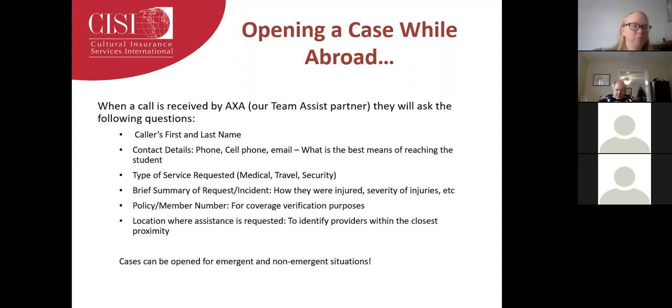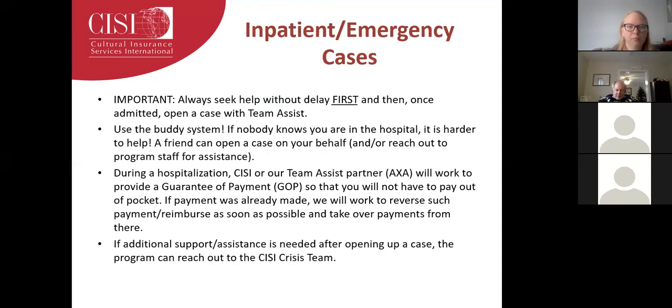Now, it's understood that if you're actually the one getting hospitalized, you're probably not going to be the one opening up the case. So it's always good to have a buddy. If nobody knows you're in the hospital, it's going to be really hard to help. So you want to make sure that a friend can open up a case on your behalf, and or that you can reach out to program staff for assistance so that they can open up a case. But number one is that you're always going to want to seek help without delay first. And then once admitted, worry about opening up the case.